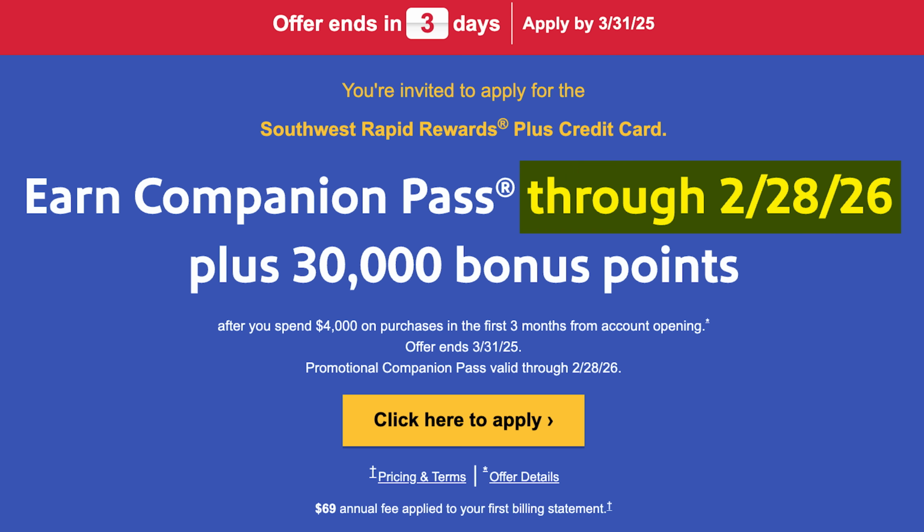Only difference with this companion pass that you get automatically by getting it as a bonus for opening the card is that it's only valid until February 28th, 2026. So it doesn't quite last as long as the one you get for earning 135,000 points. But hey, it's much easier to get, and you could still enjoy 2-for-1 flights for the whole second half of 2025 and the beginning of 2026. So anyway, if you want to apply for it, do so ASAP.